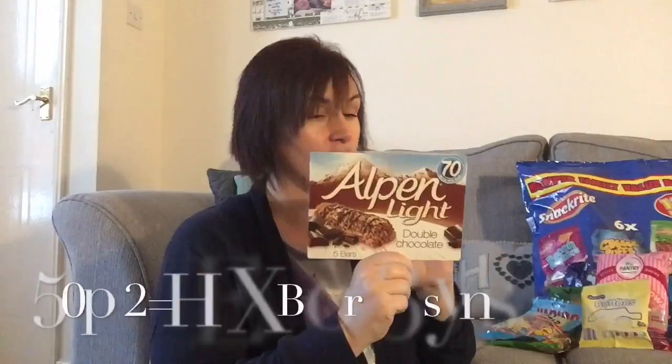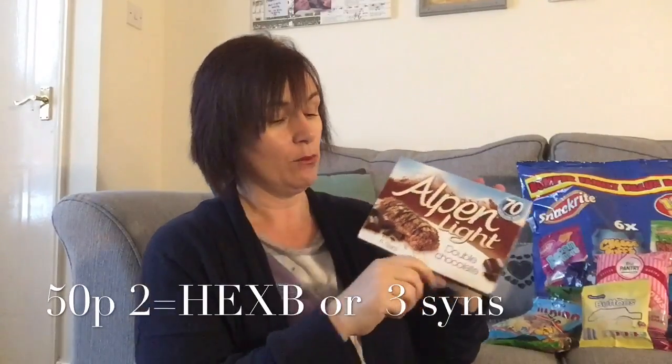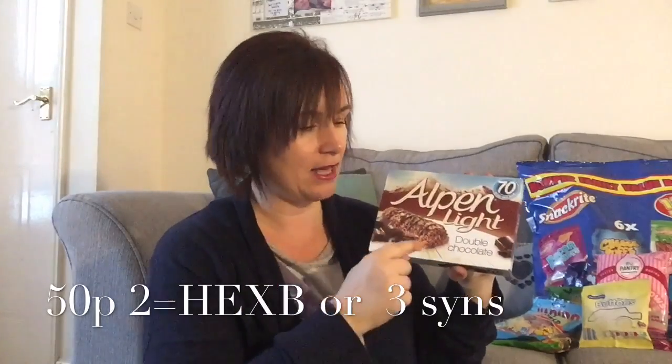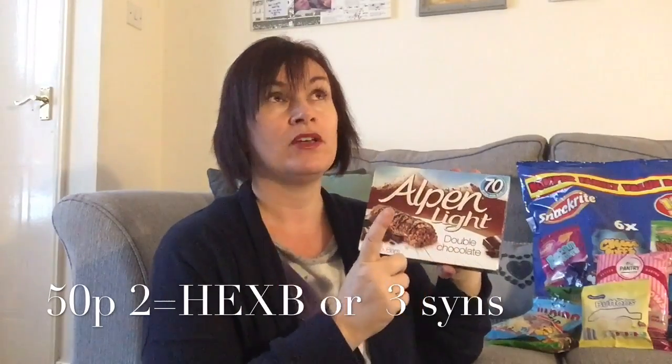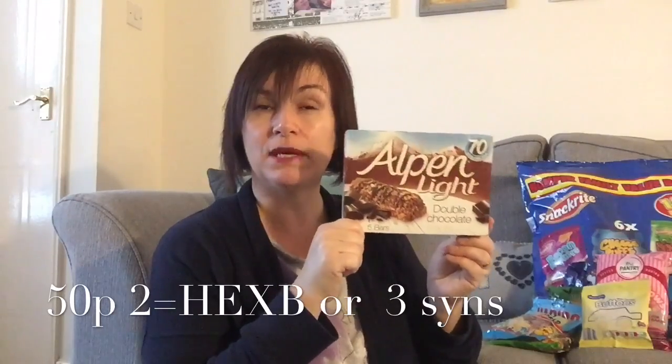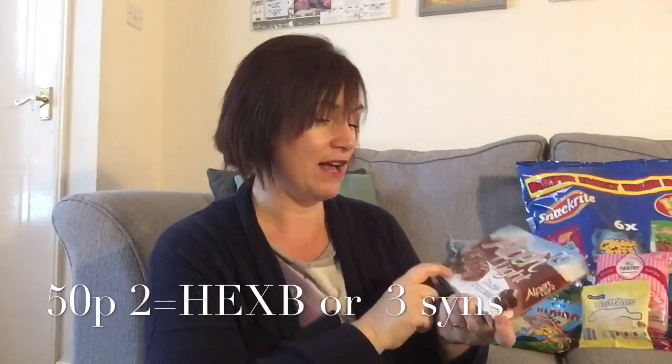And lastly, in the sweet department, at the moment, if you go to Morrison's, if you're lucky enough, I don't know why, I don't know if they're changing the packaging, but the Alpenlight bars, now, I don't know if it's all the flavours, but certainly the chocolate orange, which is the Jaffa cake, the double chocolate, the chocolate fudge, and the cherry bakewell. For some reason, at Morrison's at the moment, they've all been reduced to 50p a box. So you're still getting your 5 bars. They're still the 70-calorie ones, so they are still allowed as your healthy extra B.